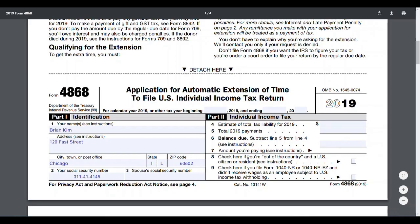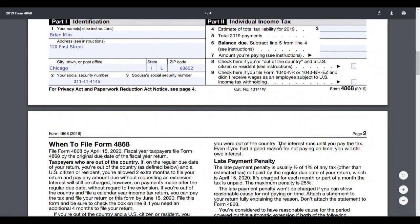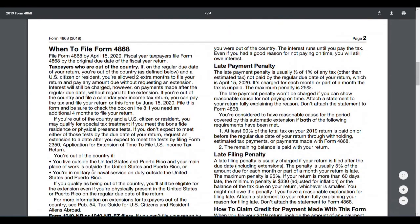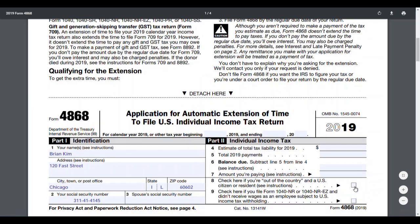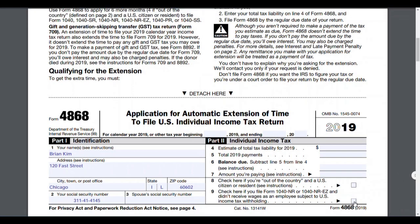This question, check here if you're out of country. Out of country does not mean like you're vacationing in Cancun or in Europe. This is a technical word from the IRS. You can see it here. You're out of country if you're working outside of the US, or you're in the military or Navy. So it doesn't mean that you're outside of the US on vacation. So most likely this will not be applicable to you. You're checking this one if you are a non-resident.